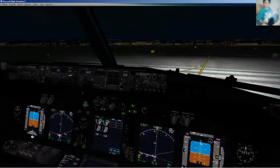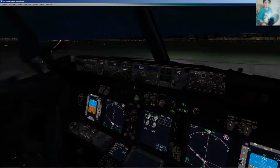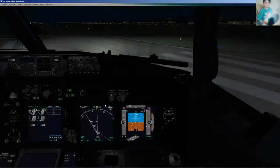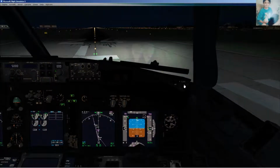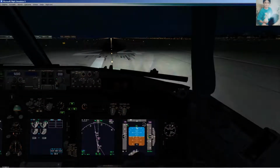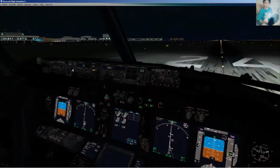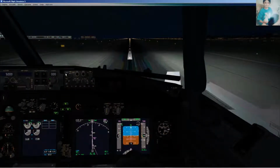Lights, camera, action. There we go. And strobe lights on, engine start switches are continuous, and we're going to go ahead and start the clock. Clock started. We'll go to 40% of thrust, make sure both engines are stabilized, and back toga. And 93.8%.